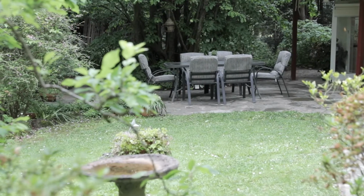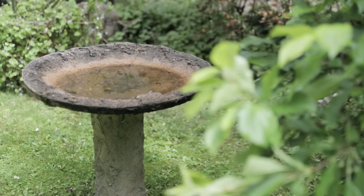There's so much history, character and charm when it comes to an Edna Walling home. One of the things that I love about Devon Cottage is that it's one of the few properties that still has an original Edna Walling bird bath remaining at the home.